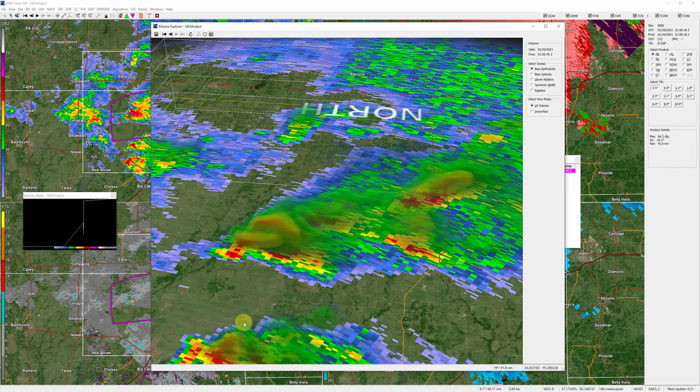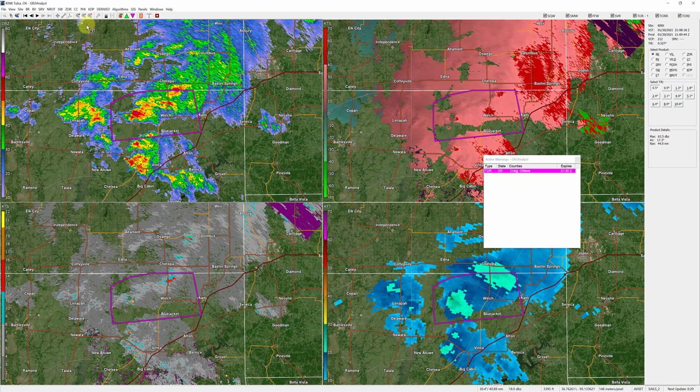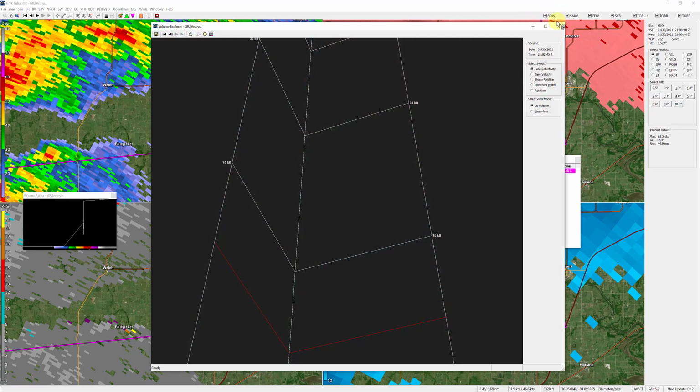Great software, man. I'm so glad I got it. I was able to go and warn my mom, and I'm not worried about her because, for one, there's no more tornado, and two, she's at home safe, and three, the chances of it actually going across are very low. I could place my marker here. She lives somewhere in this area.